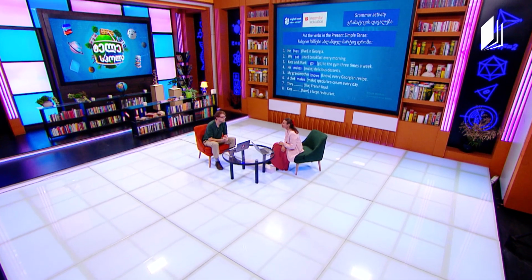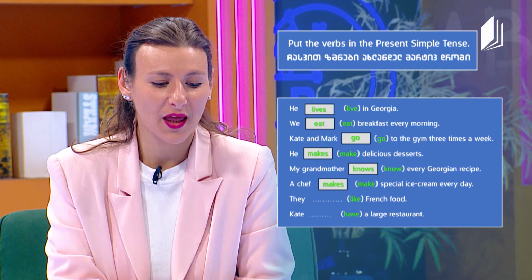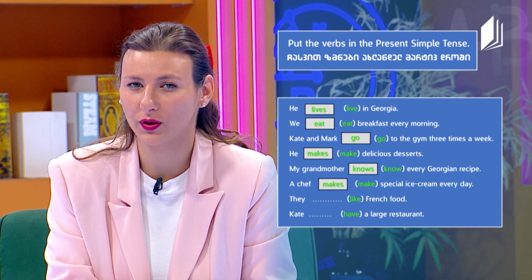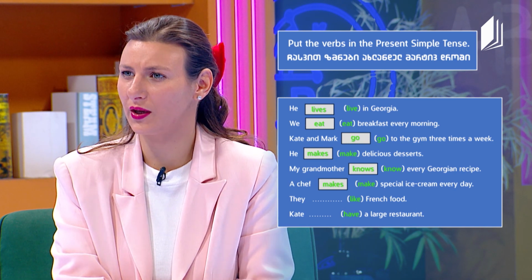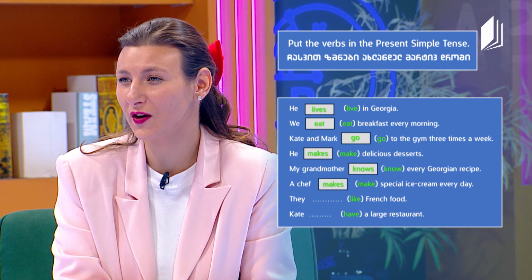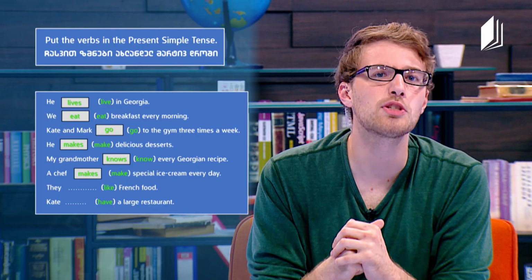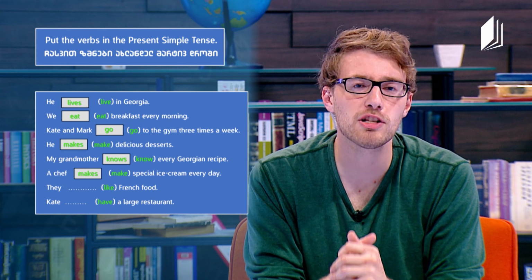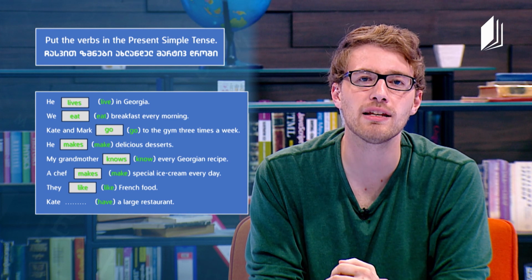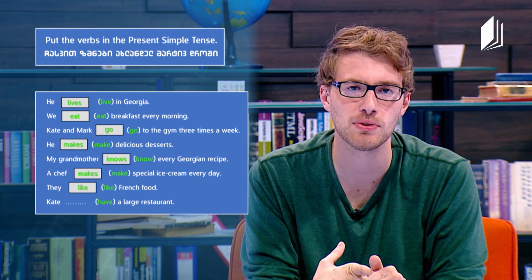Now let's do the 7th sentence. They blank like French food. Zach, what do you think? Which form of the verb like we need here? I know they is plural, so we must just have like. So you don't need to add an s or es to the end.